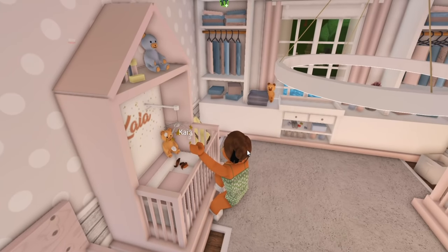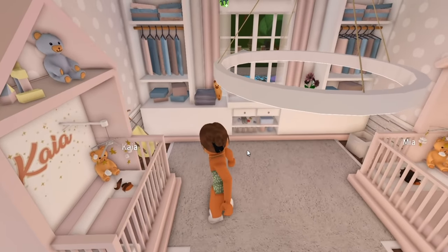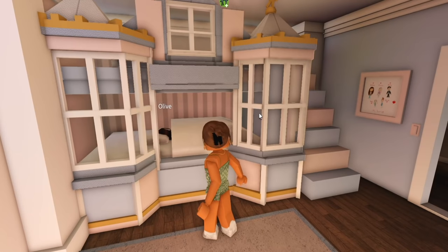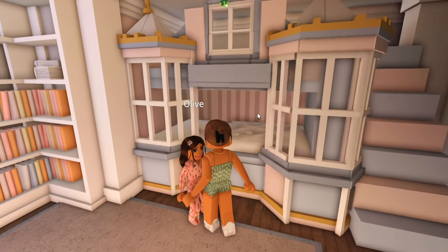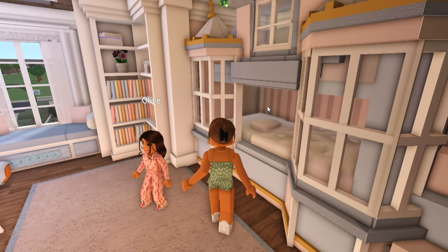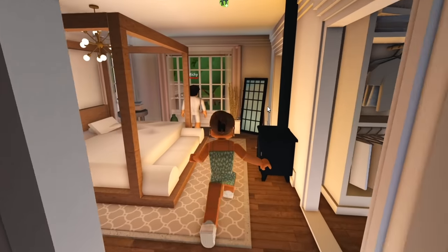Hi, babies. Good morning. Good morning, Mia. Good morning, Kaya. Good morning, Olive. Wakey, wakey. Good morning, Mum. Good morning. I've got a fun summer day planned out for us today. Oh, really? Yes. Right, let's go wake up Dad.